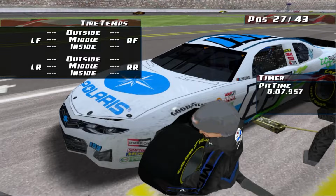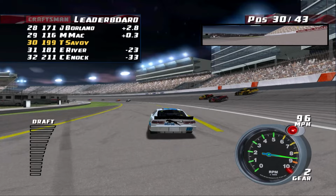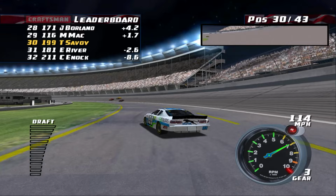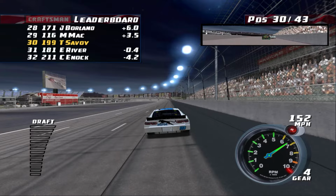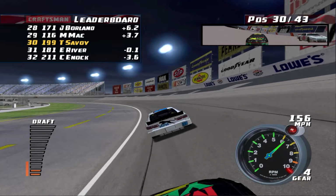Alright, well, there it is. 28 laps in the tank. We'll go ahead and warm up the tires real quick by doing a semi-drift. No smoke drift, you know, whatever. Get up on the track and pray that everybody gets around their stuff caution free, because I do not want to have to.